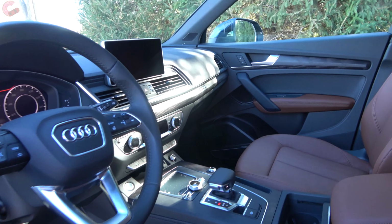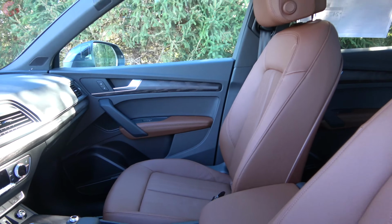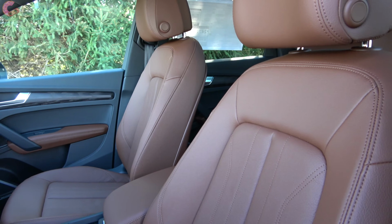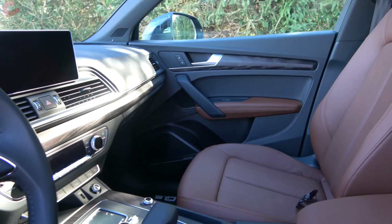Now, like I already mentioned, this is not a refresh year for the Q5. So like the outside, the interior is going to remain mostly the same, but there are some differences as far as equipment changes. But first, let's go ahead and talk about the interior material and color options.